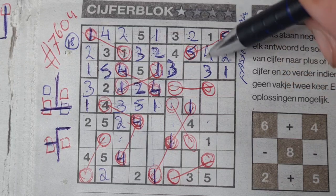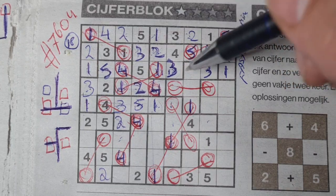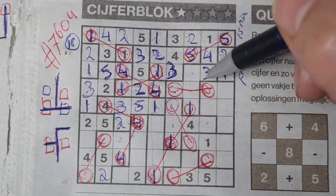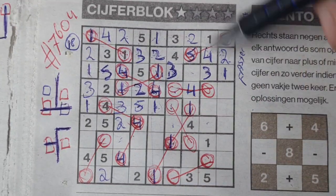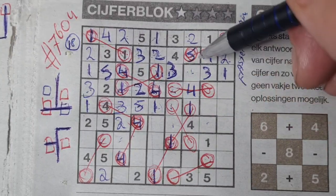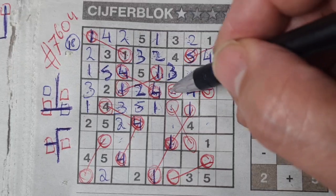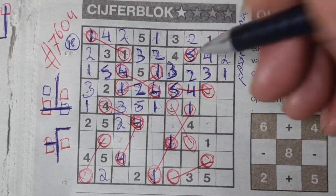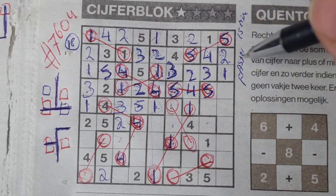Then, let me see. This box can be 4. That box can be 4. So 1 box left for the 4 in this area should be here. So 2 numbers left in this area for numbers 2 and 5. 2 and 5. We have a 5 there, no 5 there. 5 should be here and the 2 goes there. Is connected with that box, should be so 5.